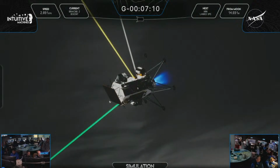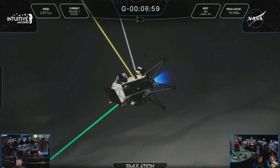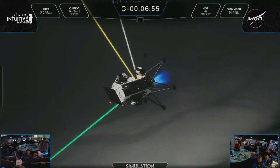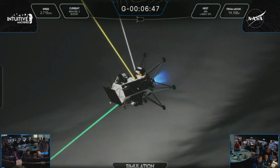Now over 7 minutes into the burn, this braking burn, 300 seconds left in braking. Engine is still healthy, and great confirmation about the engine itself. GNC 176 acknowledged. The engine is bringing us from about 4,000 miles per hour to eventually a soft landing at about 1 meter per second, or about 3 feet per second.